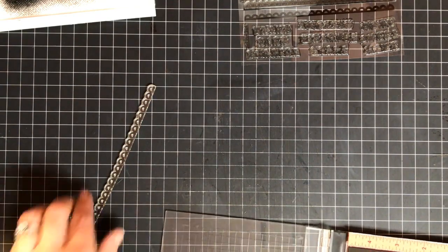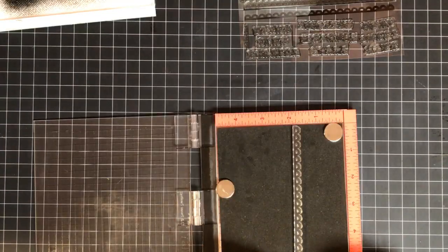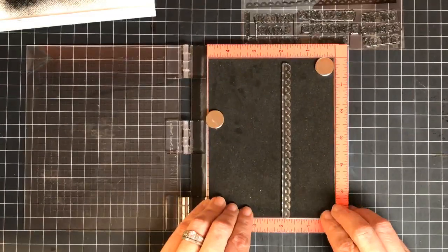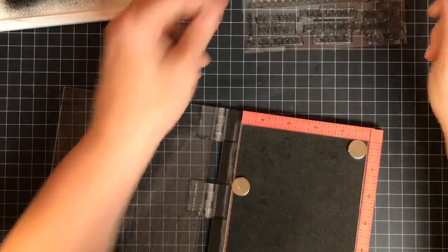I was using that stamp earlier, so I need to put that in here. So, yes, they do fit in here. Yes, you can use them in your mini. Yep. Good deal. All right. That's a happy accident. Because of the A2 card, it pretty much would work. So, all right. Any more questions?